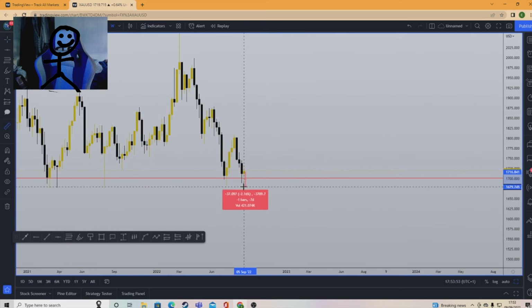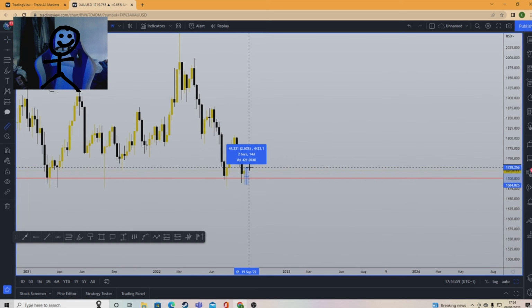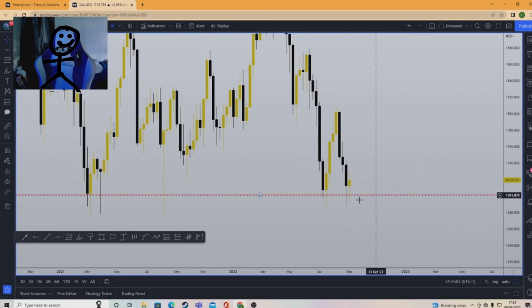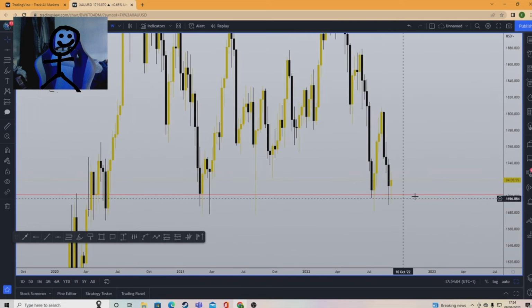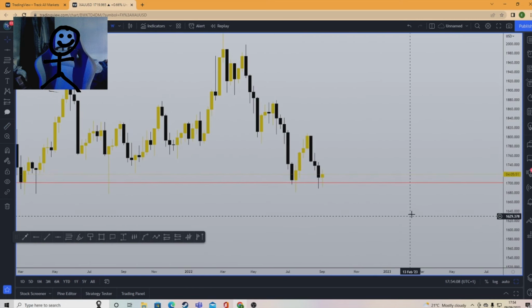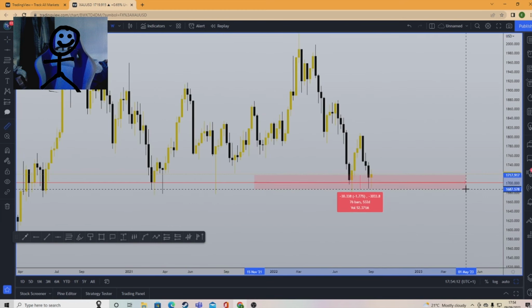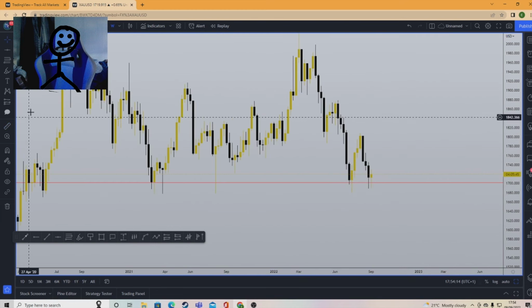We may see a dip down, which we did, as you see here, the wick down at 1685, but we managed to push back up, especially this weekly candle finishing back up above it as well, showing the market that it is a solid support, and traders are willing to hold and buy around this level.